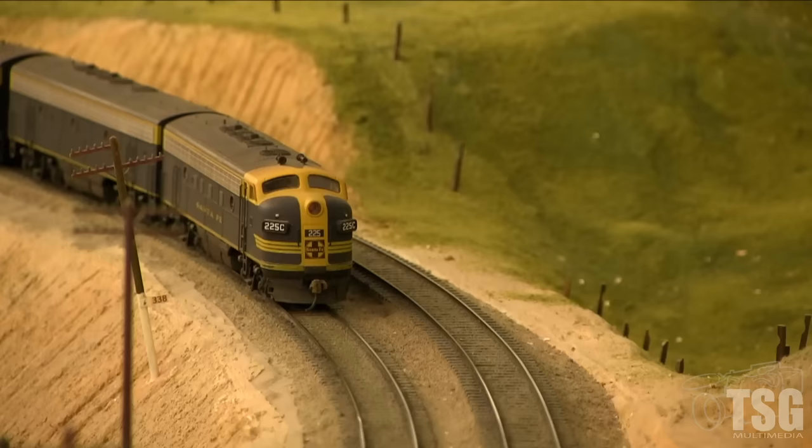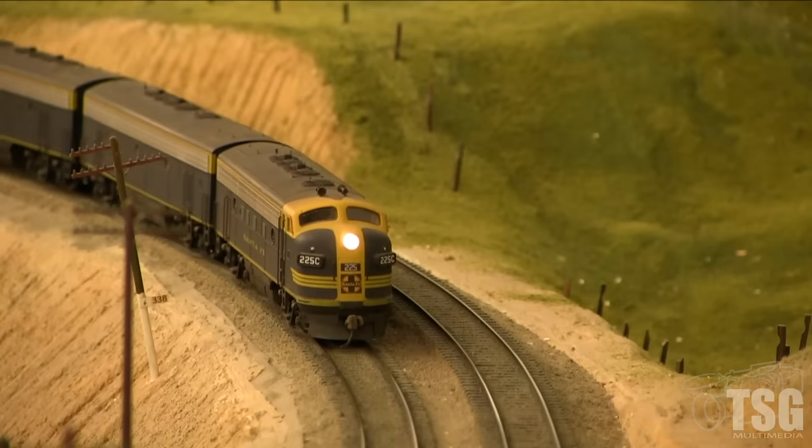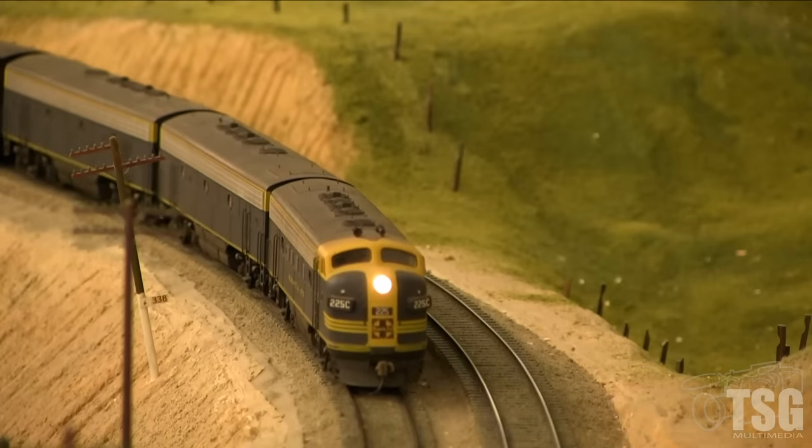Once the second 806 clears at Allard, Santa Fe Extra 225 West departs and heads through Tunnel 2 with the SWG.